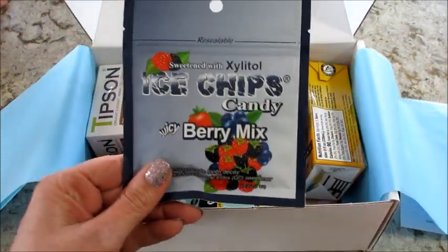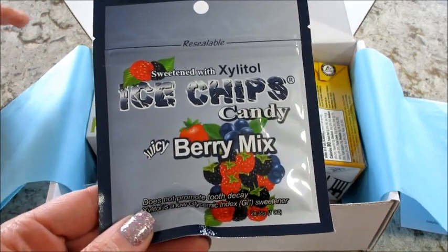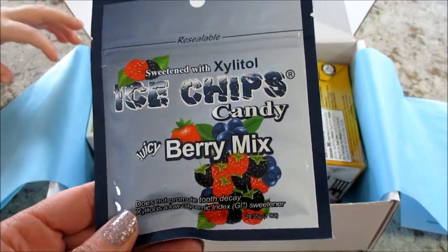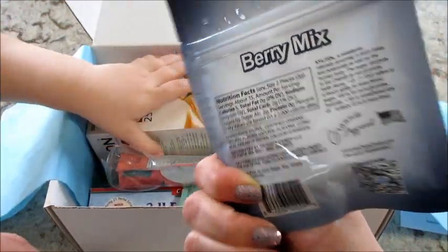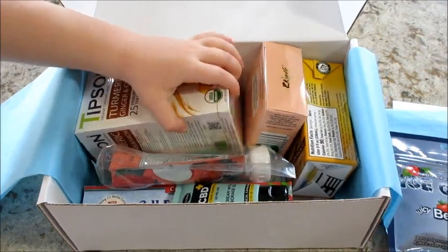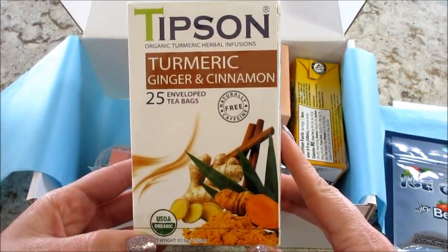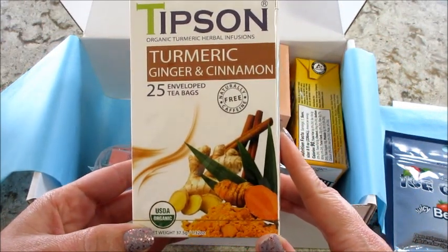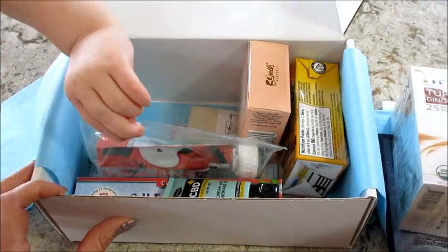So the first thing I'm pulling out are these ice chips. I've had these before in the peppermint flavor, and they are really awesome. So this is exciting. These are juicy berry flavored. Very cool. What's next, Raylan? You can help. Some tea. This is Turmeric, Ginger, and Cinnamon by Tipson Organic Tea. That's awesome. We love tea.